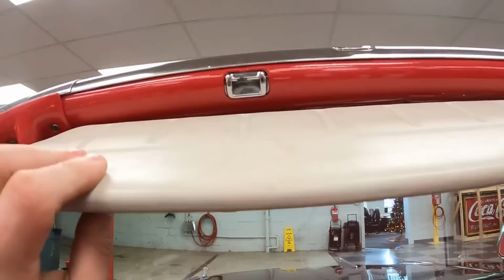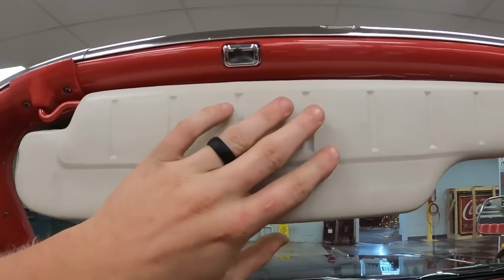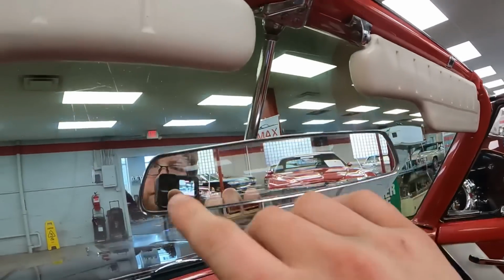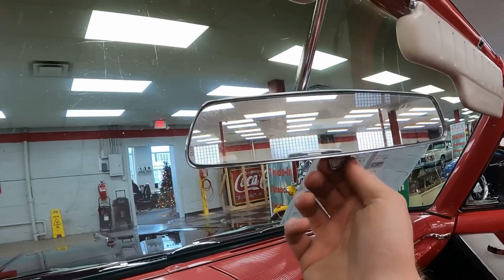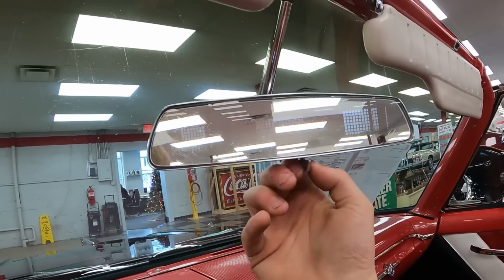Up above, here's what the sun visors look like. Here's my hand for reference. They're a bit on the thinner side. Here's what the other sun visor would look like, and it's got this cutout for the rear view mirror. The rear view mirror has a daytime, nighttime mirror. It's in the daytime setting now. To go nighttime, you just turn it like that, and it'll say nighttime.